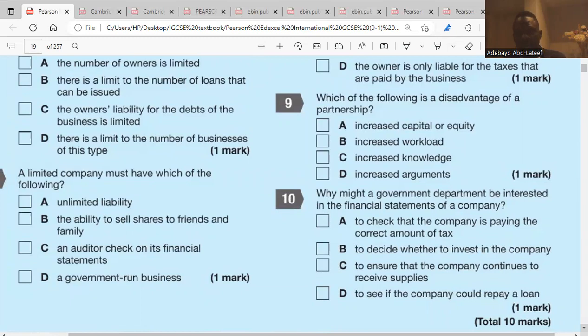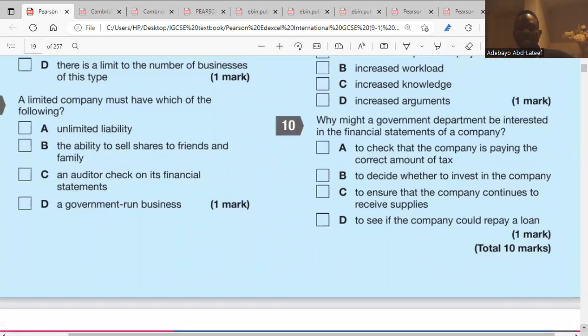Question 9. Read for me, please. Which of the following is a disadvantage of a partnership? Increased capital or equity, increased workload, increased knowledge, increased argument. D, great. Increased argument. That's conflicts. And the last one is number 10.